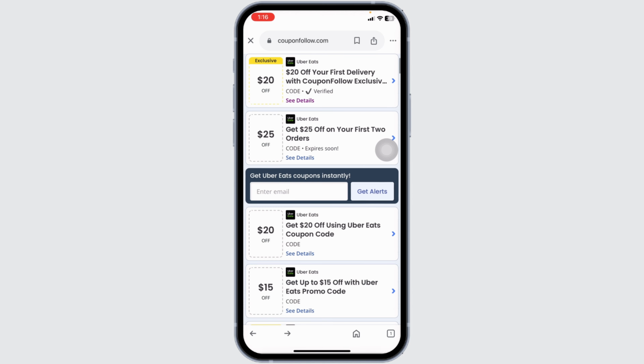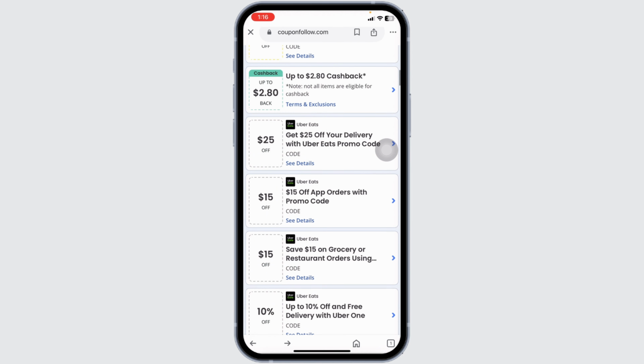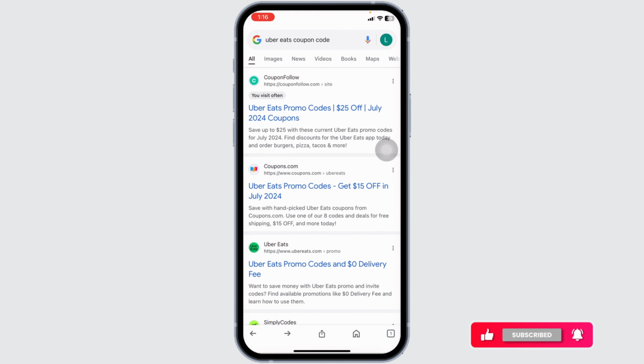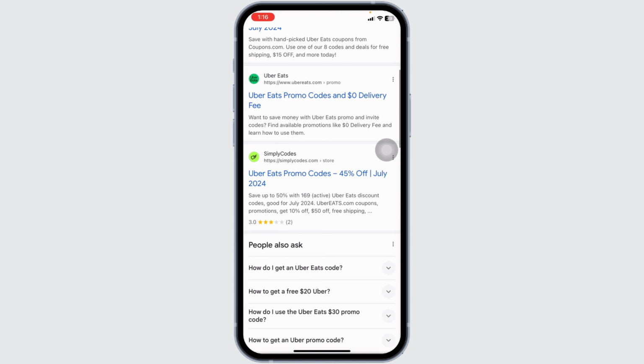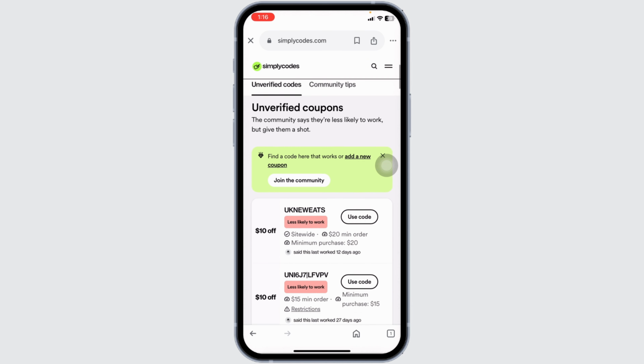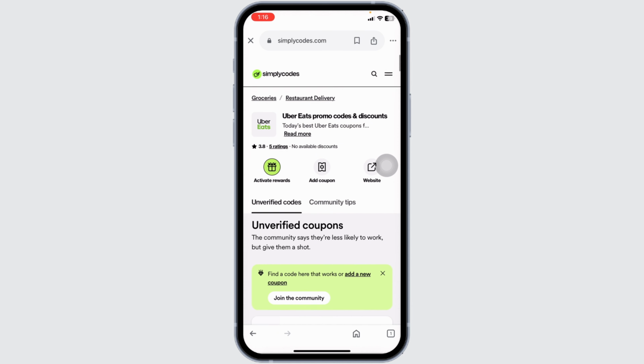Likewise, you can also give a try to other offers, as on this website, you're going to find amazing offers and deals for Uber Eats. Lastly, head back. Once you're in this website section, you can also check out this one website, Simply Codes, as this is also the genuine website where you're going to find amazing offers and deals for Uber Eats. So this is how you can easily find Uber Eats working promo code.